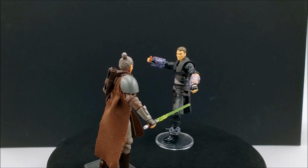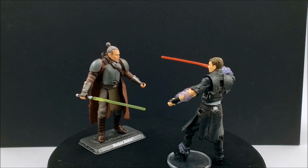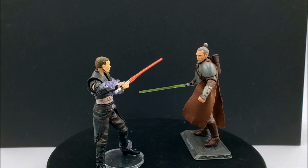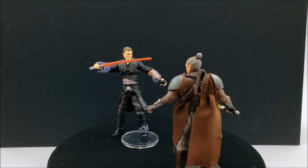So would I recommend him for your collection? I would if you could find him for a good price. I wouldn't say pay a fortune for him. I mean, he's a great action figure, but he's not that great. But he's faithful to the character. I have no complaints about him.